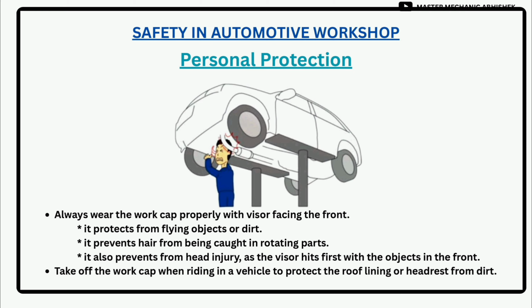Always wear the work cap properly with the visor facing the front. It protects from flying objects or dirt. It prevents hair from being caught in rotating parts. It also prevents head injury, as the visor hits first with the objects in front. Take off the work cap when riding in a vehicle to protect the roof lining or headrest from dirt.